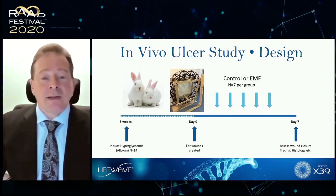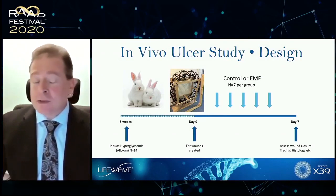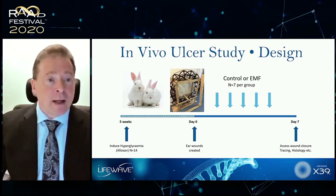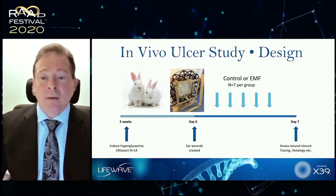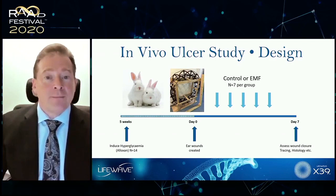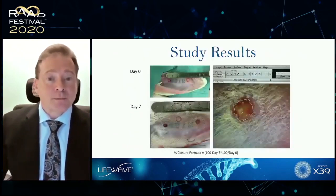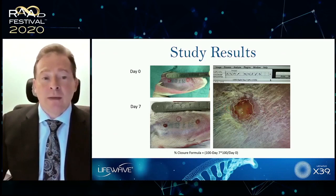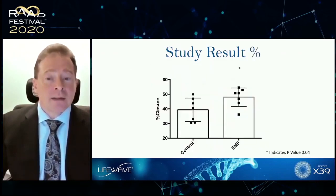In addition to standard in vitro work that we did, which demonstrated neurogenesis and neurite outgrowth, we later moved to animal models, one of them being a standard rabbit model in which we were looking to see whether or not we could obtain wound closure when we would induce a diabetic ulceration. So one of our tests included a standard control group, along with a group being treated with a magnetic field. What we would do is sacrifice the animals at day 7 and then look to assess what would be the difference between the control and the test.